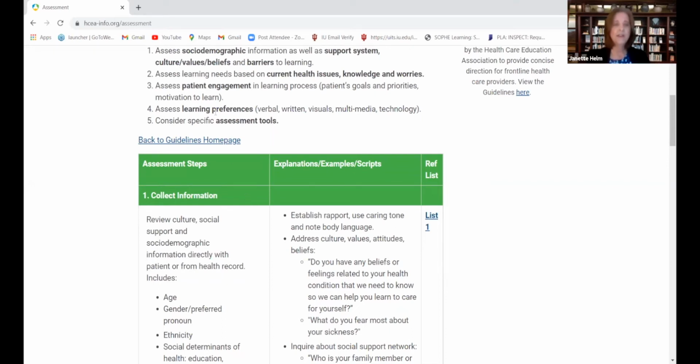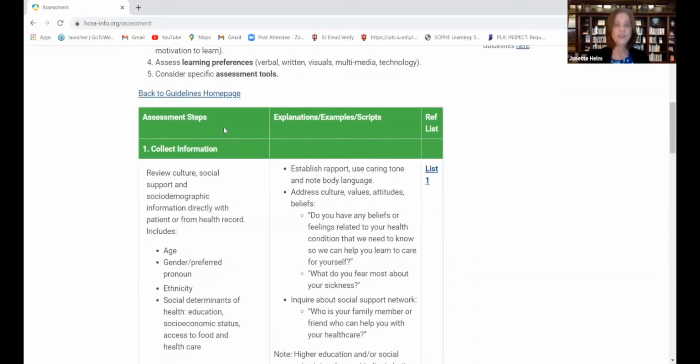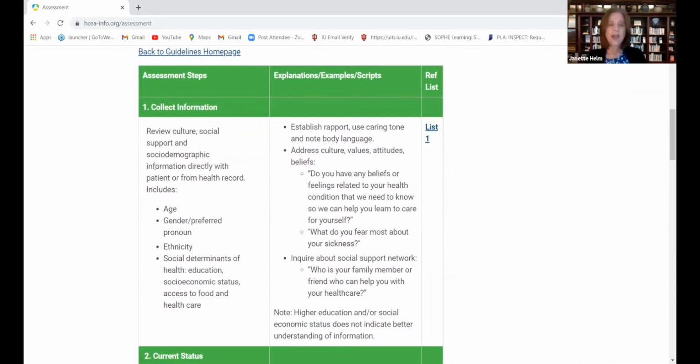So if you look down at number 1, where we talked about socio-demographic information up here, you will find how to collect this information. And it has some of the typical things that we think of with socio-demographic information. We included social determinants of health, and you probably recognize there are far more social determinants of health than this, but these are some examples.